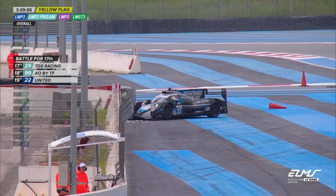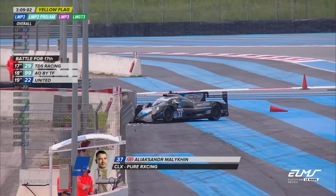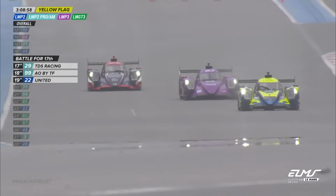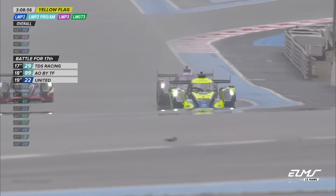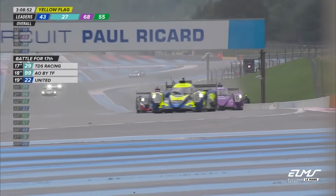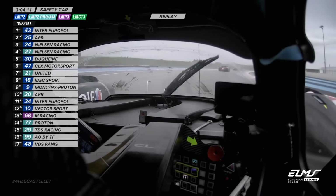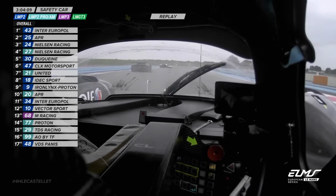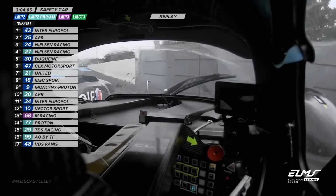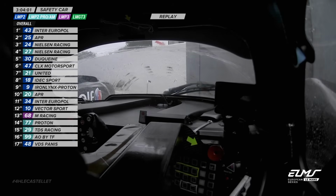Trouble for the 37, and that's in the wall. So there's the 37 car in the hands of Alex Malikin. The CLX Pure Racing car in LMP2 from 12th place is in the wall. That's the exit of Senior, so he's effectively lost it coming out of the rapid right-hander and then gone into the barrier. You're now going to be on board with the 37. Looped it, lost the rear and into the barrier on the right side. Oh, it was quite a crunch. Yeah. It's going to take the right front corner off.